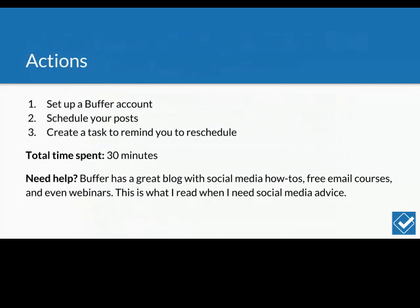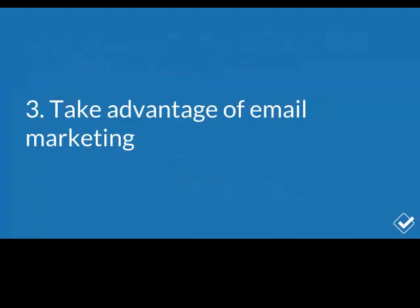Buffer has a great blog with social media how-tos, free email courses, and even webinars. That is what I read when I need social media advice, so I'd highly recommend checking it out. If you want to know the best practices of social media, make sure you're doing everything right, that's a really great website to look at. Because again, if you're scheduling everything out, you can have the time to think about how do I make these posts great.